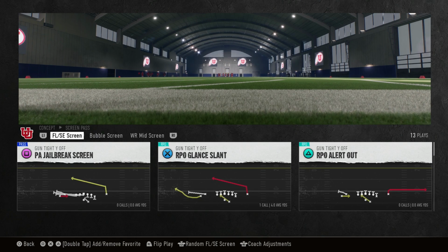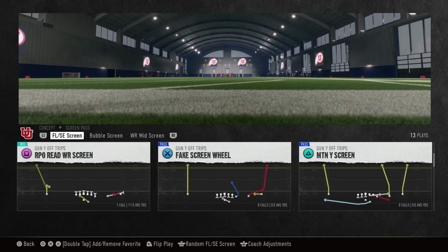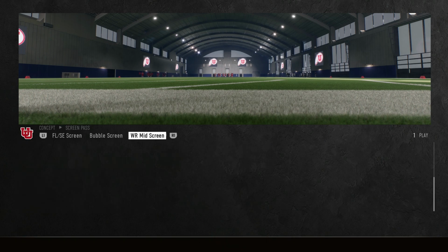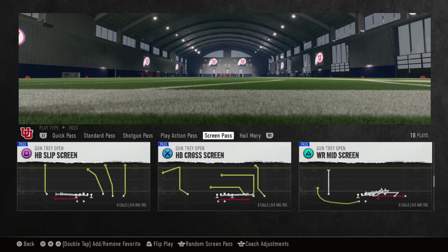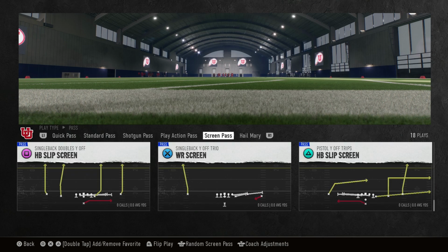We do got some screens. We got 13 flanker slash split end screens. We got some RPOs that we kind of looked at earlier. We got 4 bubbles and we got a mid screen. But if you go over to play type and you go to pass and you go to screen pass, we got a total of 18 screens, which is a good number. You don't need a ton of them, but that's more than enough. And then you throw in all those RPO screens built into it. More than enough screens to go around.